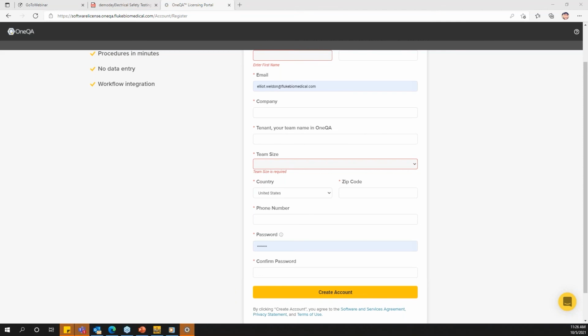Yeah, if you're using Fluke testing analyzers, the way that OneQA is connected to them is just a USB cable. And when you ordered your Fluke testing equipment, that cable was supplied to you in the package that it came in. And if you are using test equipment that is not automated by OneQA, you just do your test outside of OneQA and you just type in the answers manually.